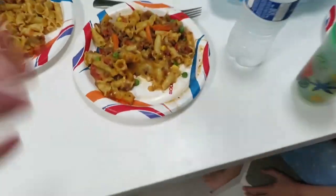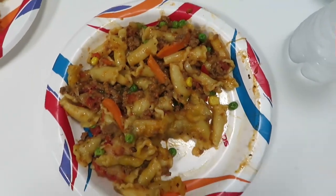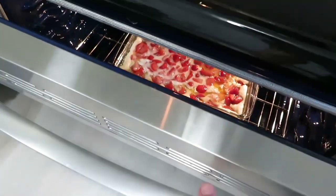Usually. All right, y'all, we are eating. I got busy cooking and I didn't show you guys, but we're having this cheeseburger pasta. I also made some chocolate oatmeal cookies. And I also have a strawberry cobbler that I just put in there. Don't ask me why I'm making all this food, but I kind of start craving this food, and anyway, I like to cook. So we've got all that going today.